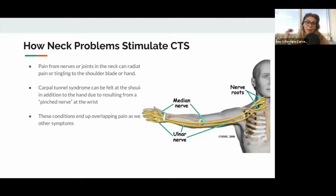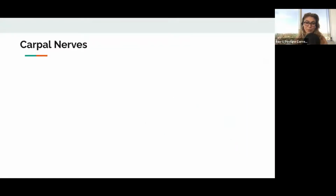The pain that originates from the neck and radiates down to your hand and gives you numbness and tingling in your fingers is not carpal tunnel. It's actually coming from your neck. Carpal tunnel usually is also compressed with the shoulder, and it results in a pinched nerve in your wrist or your fingers. And they sometimes tend to overlap each other. But today we're going to break it down a little bit to make it easier for you.